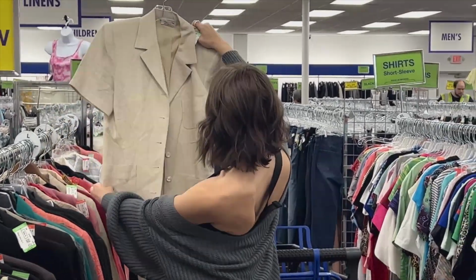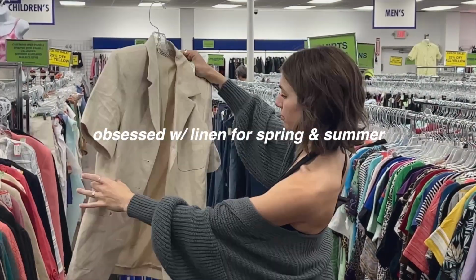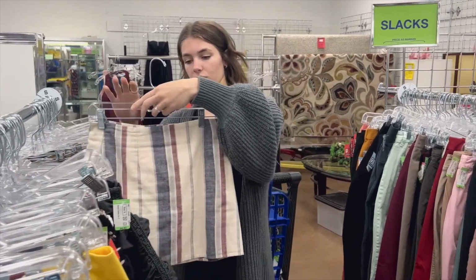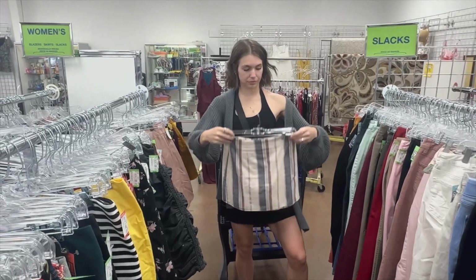Also, I found this short sleeve linen blazer situation that is so cute. I'm so obsessed with linen right now. And this skirt kind of gave me a linen vibe also. It wasn't actually linen, but you know, kind of looked like it. And I really liked the stripes.